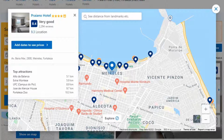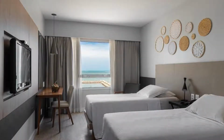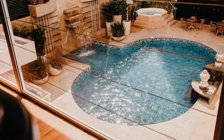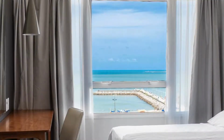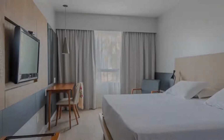Number 7. It's a 4-star hotel. The location of the hotel is excellent and the guests love walking around the neighborhood. Check-in time is 2 p.m. and check-out time is 12 p.m. Guests are required to show a photo ID and credit card at check-in. Pets are allowed in this hotel.